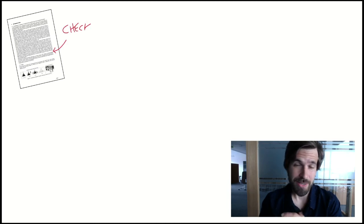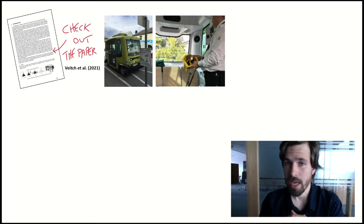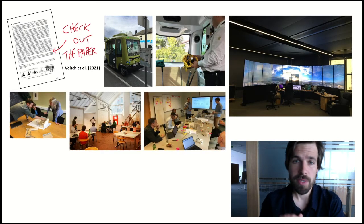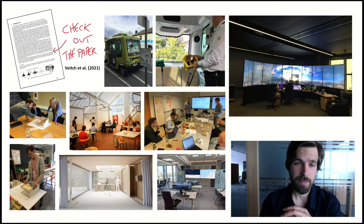We documented the design process of our shore control center in the paper. This included riding around on an autonomous bus, visiting a remote aircraft control tower, interviewing experts, and hosting various workshops. We incorporated everything we learned along the way into a prototype, and eventually we built a full-scale design from scratch. And this is the result of our efforts.